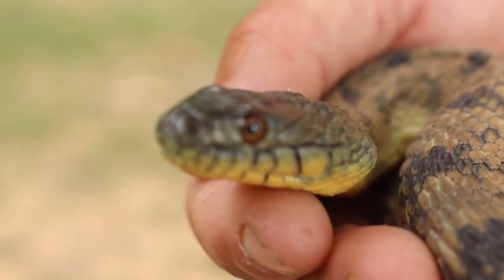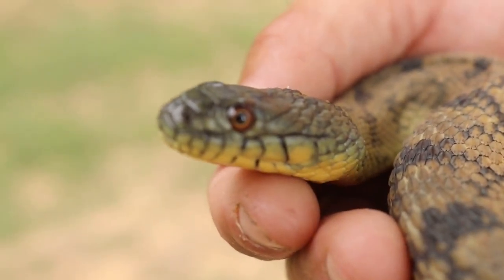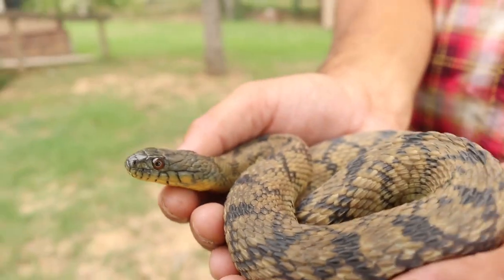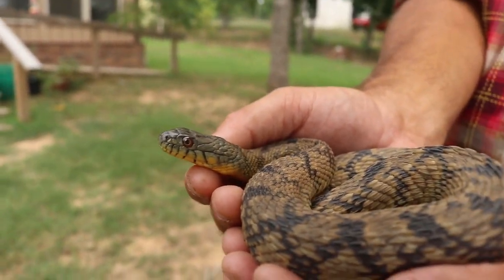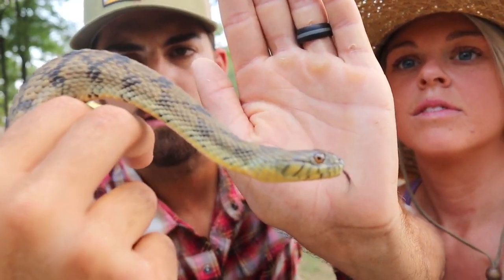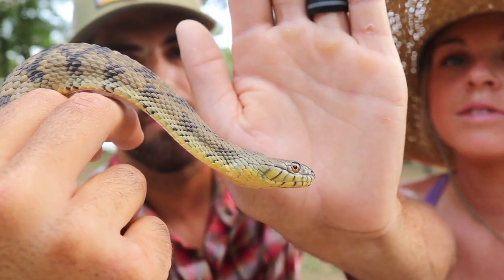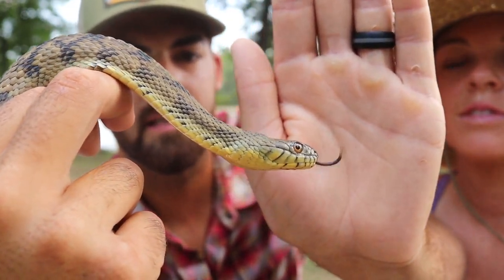Another quick thing I want to mention before we swap snake species is I want you to look at this snake's eye. You can see that the snake has a round pupil, and this is key in identifying this snake from a venomous species of snake. Water moccasins, copperheads, and rattlesnakes all have an elliptical pupil, much like a cat does.